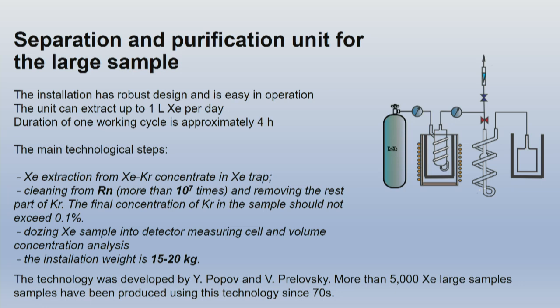For further measurement of krypton 85. The next stage: the cylinder is disconnected. The xenon trap is heated up to 200 degrees Celsius.